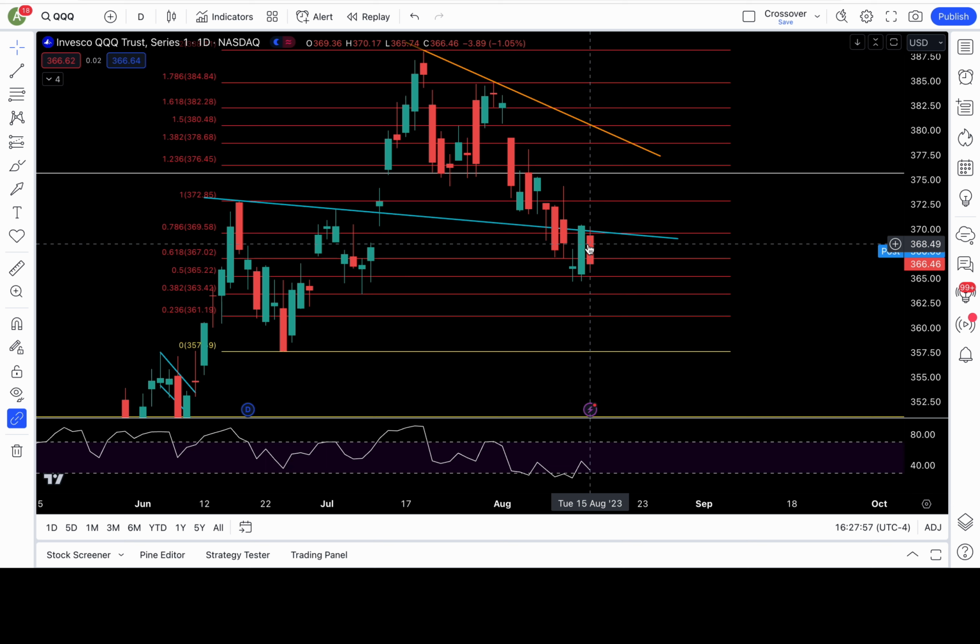We short it, right? So the high of the mother candle is at 370.47, 370.5. If that clears, look to long. All right, we have resistance at 369.5 and 370.5. If those levels clear, look to long. That's the bull case scenario.